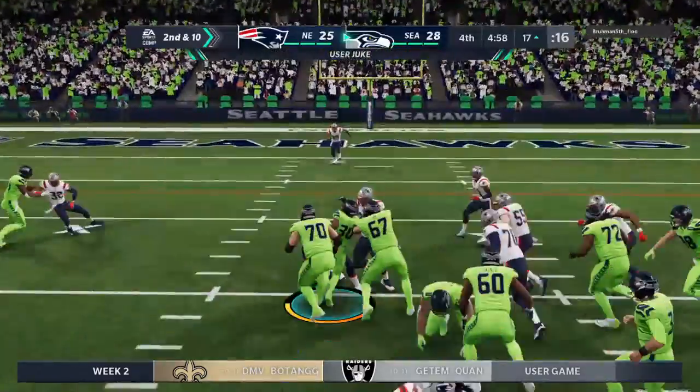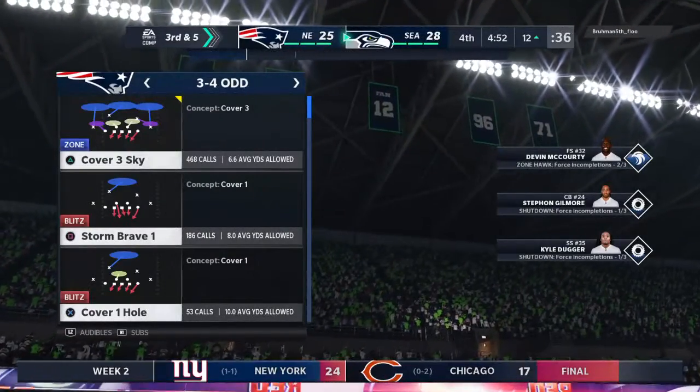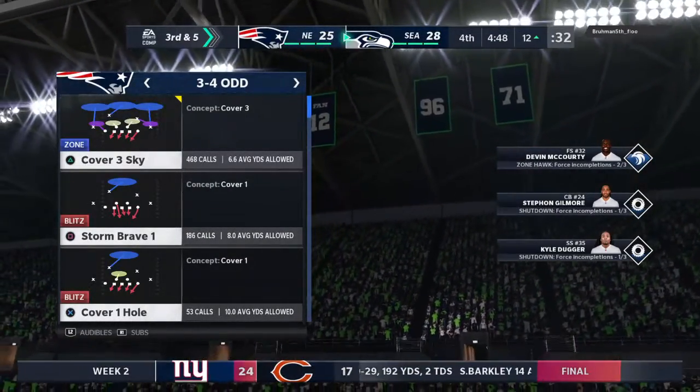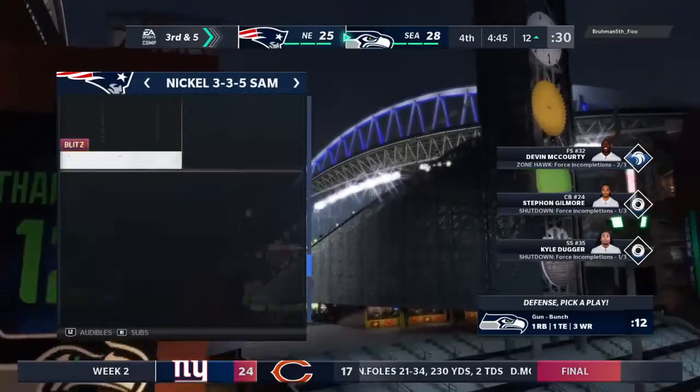From the gun, a give to Hyde. This carry with the extra effort is going to get him stopped up just shy of the 10. 5 yards. Now it's 3rd and 5. This has been an up and down, back and forth type of a game, hasn't it? Maybe this long drive could take a little bit of the wind out of their sails, kind of settle things down a little bit.